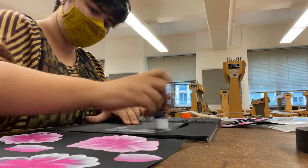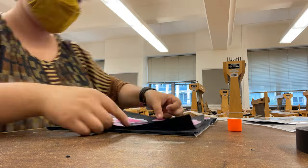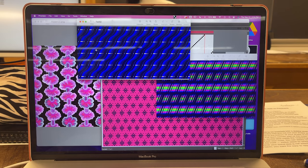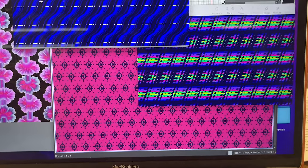In my next class, which was weaving, I started by cutting out my favorite of my painted sketches, and I added them to my project sketchbook. We learned about a technique called tissue picks where we can create motifs in our weaves. I made a pattern that I really like, but it's not quite there yet, so I'm gonna keep working on it.